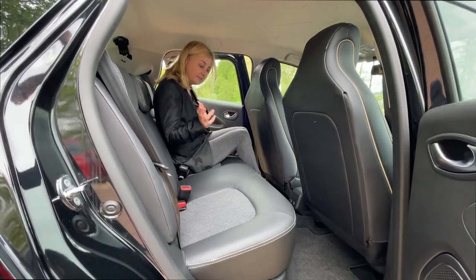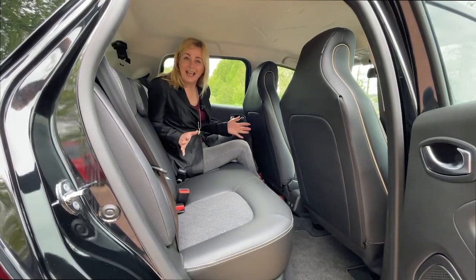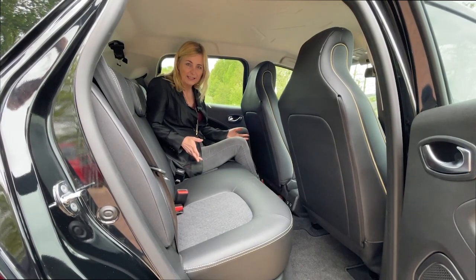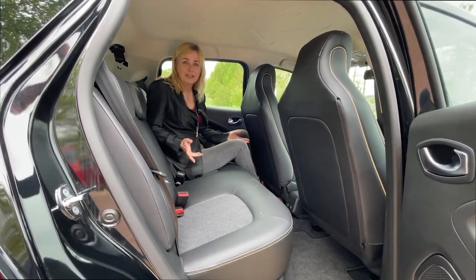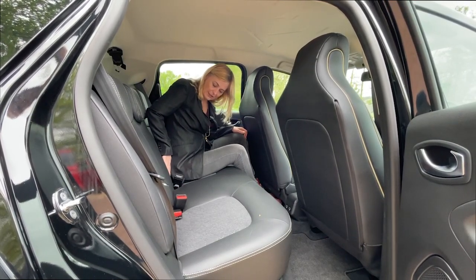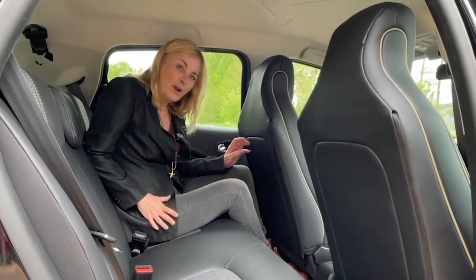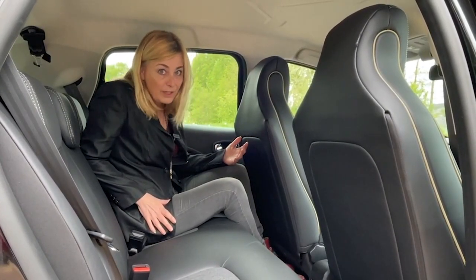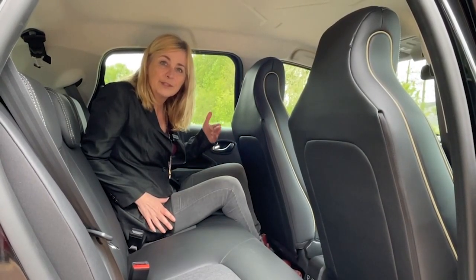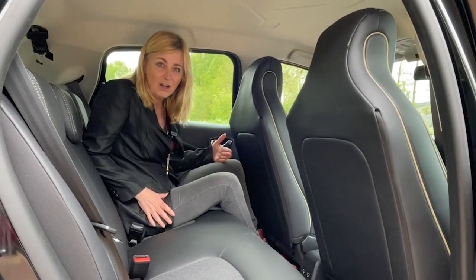Right, the back. My boys, as we know, are massive and they'd have a good old moan, but actually it's perfectly fine size-wise. And it depends, sometimes you never even use the back if you haven't got kids, but if you have, it's got the standard safety fixings for car seats. And the only other thing worth mentioning at this point, when we're talking about safety, is that the Renault Zoe, when it was first launched, got an NCAP rating of 5 stars.